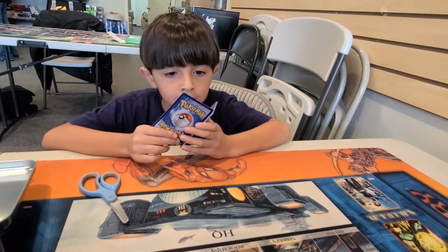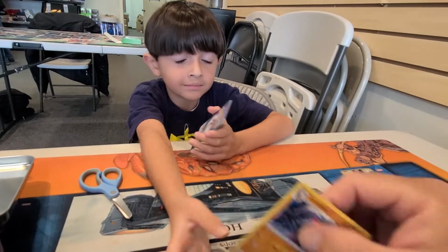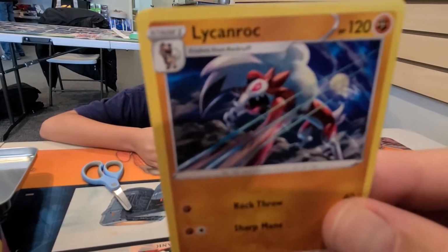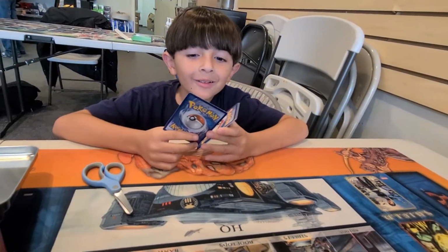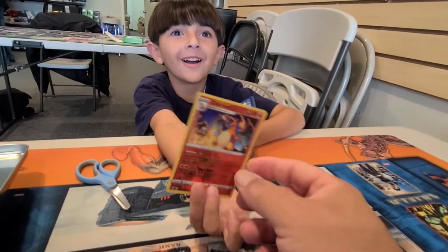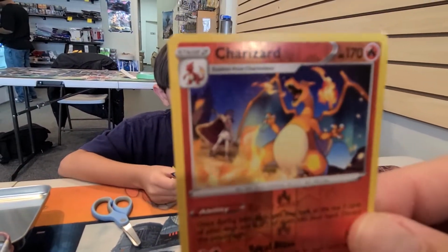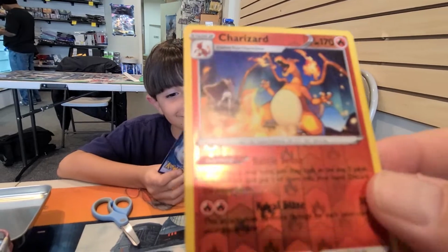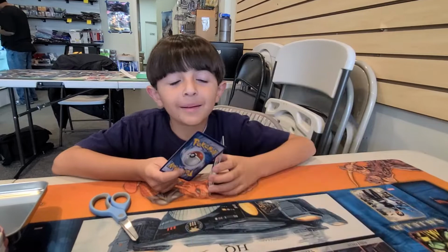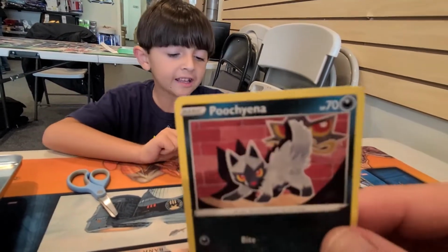Oh no. What do we find? What do we find? We found a Lycanroc. We found a Charizard. We found the Charizard. No way. Yes, we found the Charizard. Oh man, look. We found a reverse hologram of a Charizard. Nice. But maybe the Charizard is like a V or a GX or something.